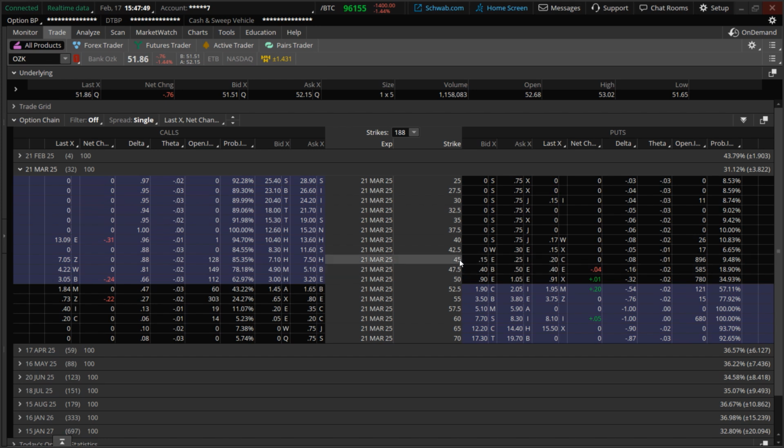So I'm contemplating whether to stay with the $45 strike price or the $47.50 strike price, as that has an option premium of 50 cents rather than 25, and it has a lower open interest, but it is almost doubling the probability of success. So I'm not sure which of the two, but I'm looking at one of these two strike prices.